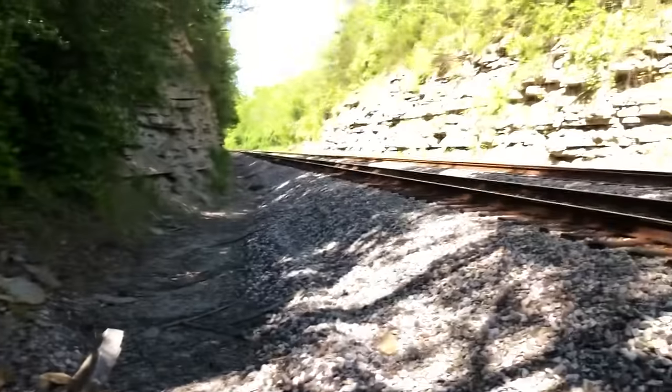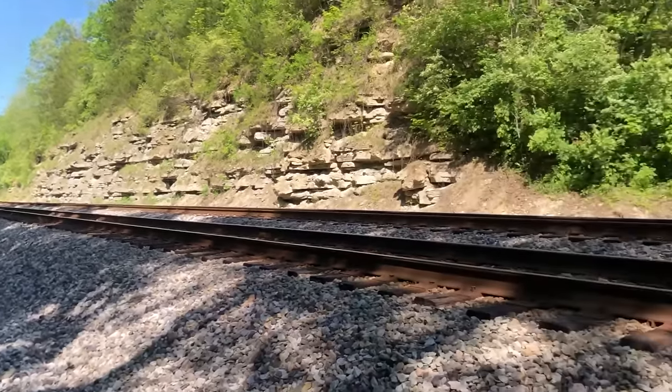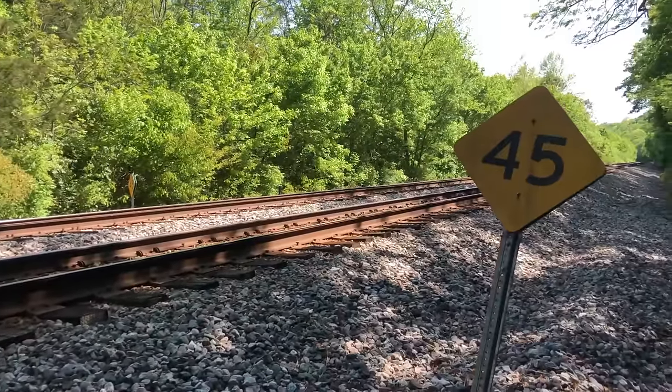All right, guess what, folks? We got a train coming right now. We got a southbound coming. I'm picking up my scanner. I've been picking up some chirping on 452.9375. So we got a southbound train. It's gonna come from that direction right there. They'll be able to go up to 45 miles an hour. See the sign right there?